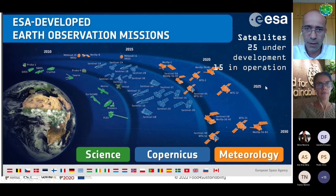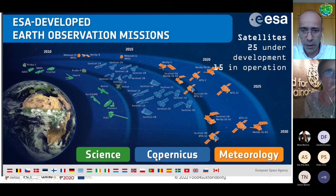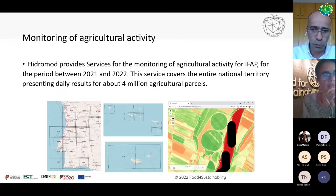Going back to the satellites, we are using mostly ESA satellites. We are focusing here on the Copernicus satellites, namely Sentinel-2 and Sentinel-1, which have versions A and B, and soon they will have versions C and D. Basically what it means is that we have sensors on top of the atmosphere gathering a lot of data that we want people to use.